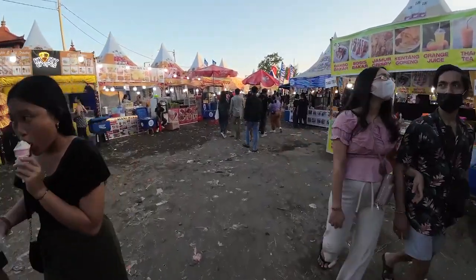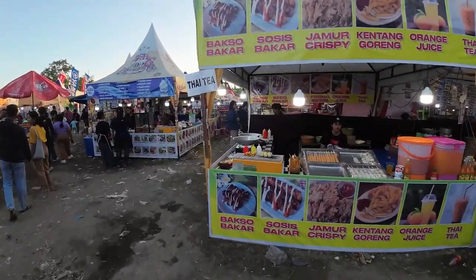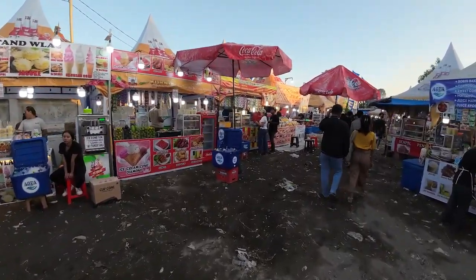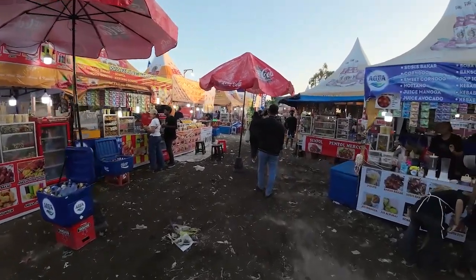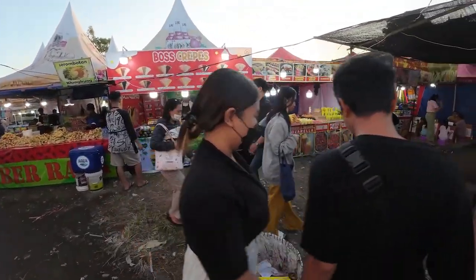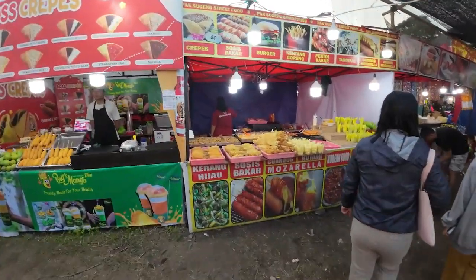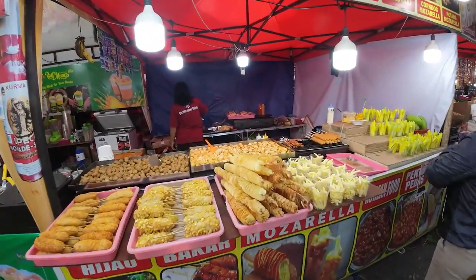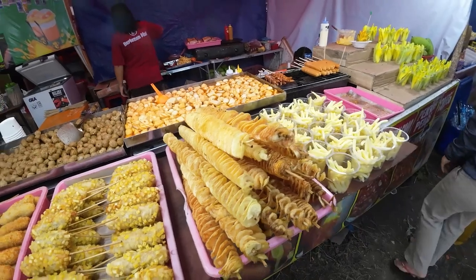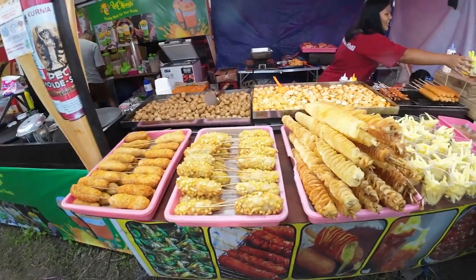Oh, a bit lumpy here, so watch where I'm going. As you can see, lots of food stalls here. There's a few more down the other end that I found yesterday. Have a look at this over here. I've seen these made somewhere else, the potatoes. Nice and crispy. They're deep fried, but nevertheless, look at the selection of nice living food there, nice and clean.